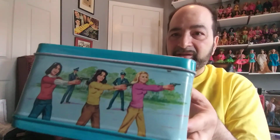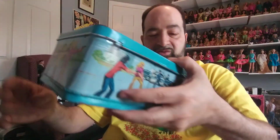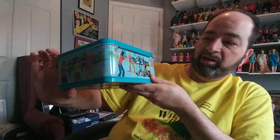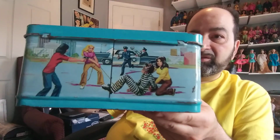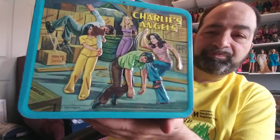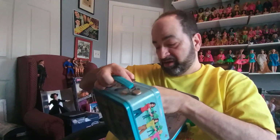Here's the other sides. You rarely saw the angels with guns on drawings, I believe, but there's one. And here they are. I guess that's at the police academy. Not sure. If so, they should probably be in uniforms, but they're not. So I really like these drawings. And then the last part is them fighting with some of the bad guys. And inside, I got this separately, I believe.